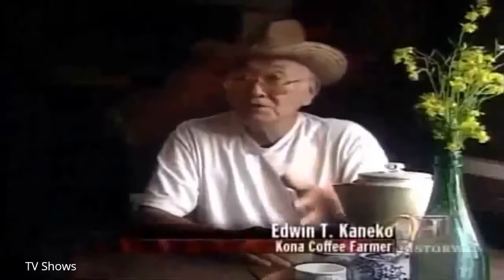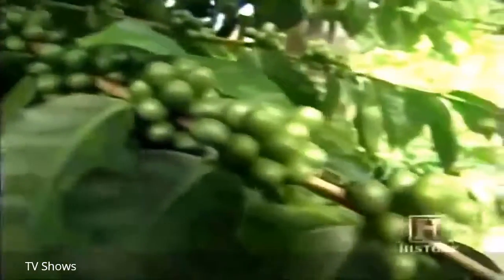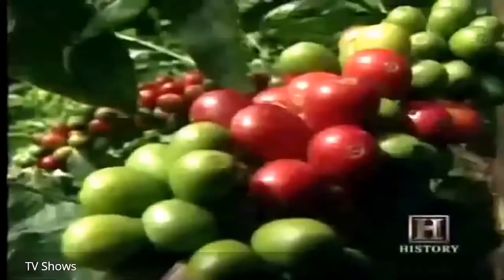Many of the Japanese immigrants and their children, they have no other skills. You know, all they knew is coffee. So they just stayed here, and we had bad times, and then we had good times. Hawaii, with its tropical climate and mineral-rich volcanic soil, is the only coffee-producing state in America. And the Kona district now produces some of the world's most expensive coffee beans.